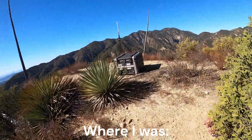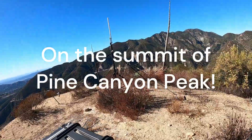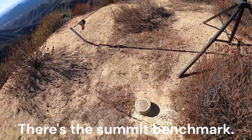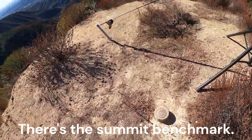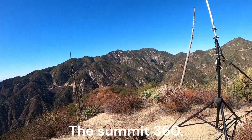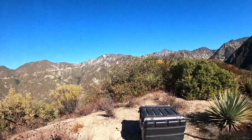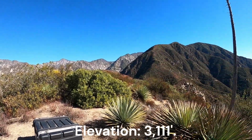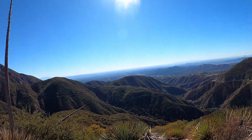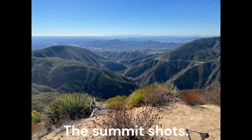Where I was on the summit of Pine Canyon Peak. There's the summit benchmark. The Summit 360. Elevation, 3,111 feet. The summit shots.